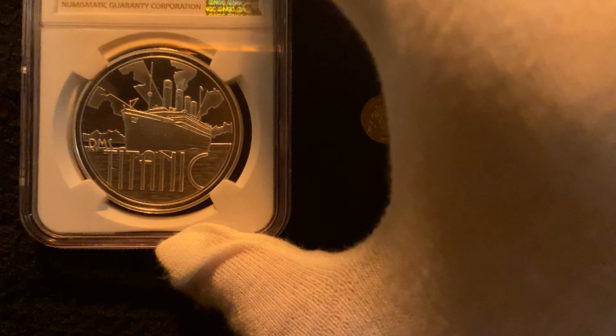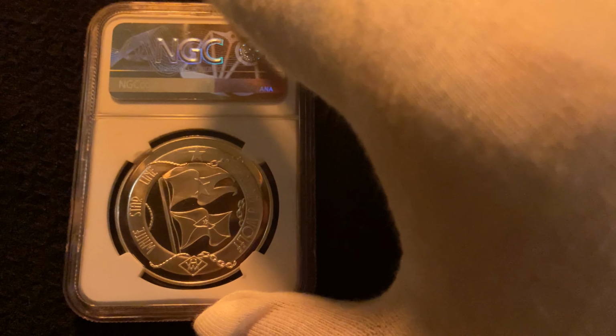Now, when I look at the coin itself, I can't see anything wrong with it. Why it didn't get a 70, but apparently everything has to be perfect. I wonder if a fingerprint can actually affect your grading. But I absolutely love this coin. It's very pretty. I'm assuming this came out in line with the film Titanic coming out.